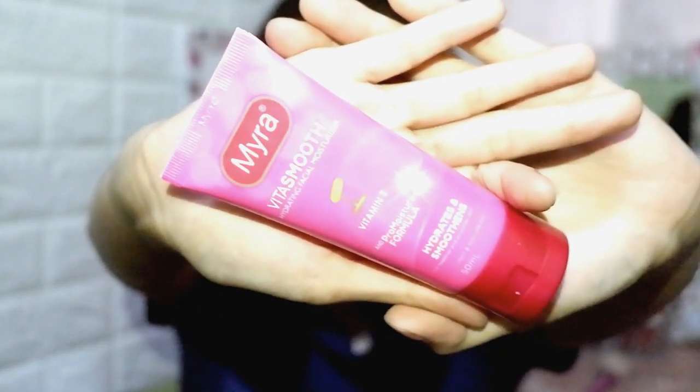So, okay, let's begin with the daytime skincare routine. Every morning, after I take a bath, ito yung ginagamit ko sa morning. So, this is the Myra Vita Smooth Hydrating Facial Moisturizer, which has Pro Moisture Formula, hydrates and smoothens. So, ayan siya guys.